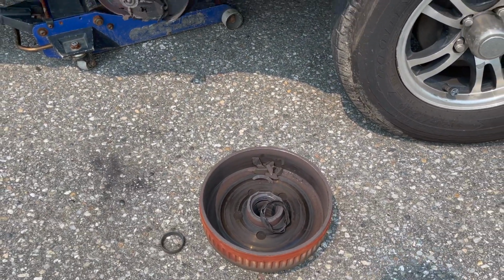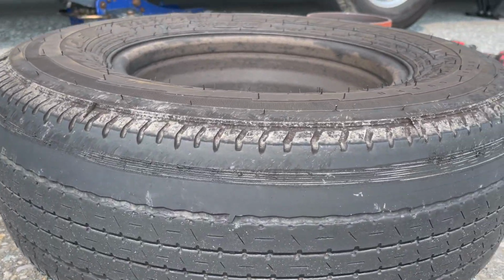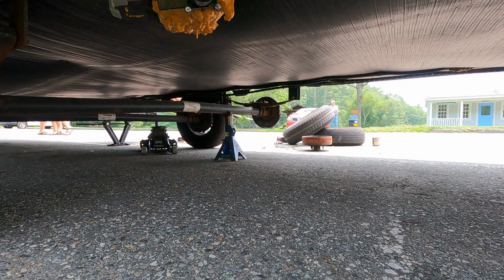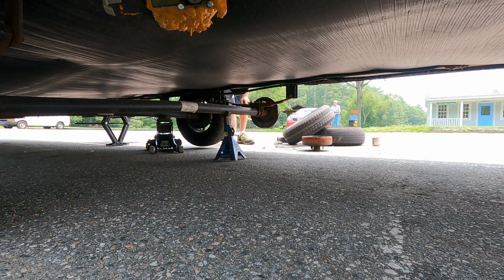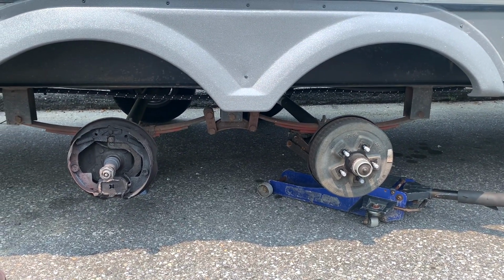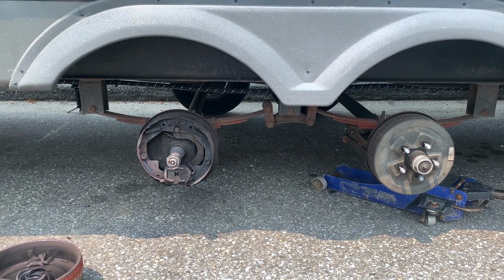Apparently we need brakes, wheel bearing. There's the tire. Well, he pulled the second tire off just to check it, and he said everything with it looks okay. So for whatever reason, we had one problem on one wheel.